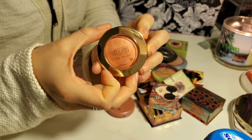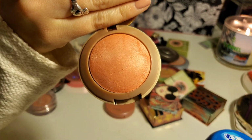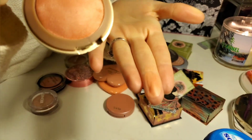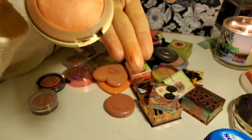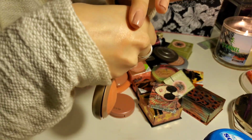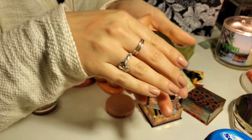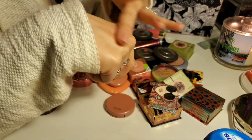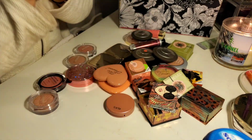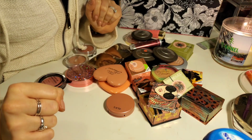The Milani Baked Blush in the shade Luminoso. This is a cult classic favorite for a lot of people. Great drugstore blush. It is, of course, on the lighter peachier pink side, more on that orangey peach. But it's just so pretty with such a nice sheen. So in the summertime, it is gorgeous. Highly, highly recommend that. It's such an easy formula to work with, and it looks so naturally pretty on the skin.